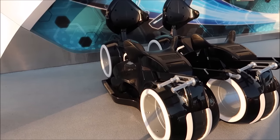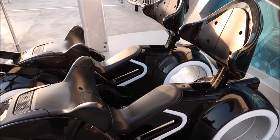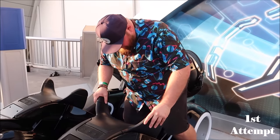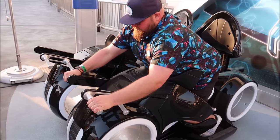All right, here are the test seats. Looks like you actually have to pull this up, and then that's when the leg restraints come and the back comes down. So I'm gonna hop in and test it out and see how it goes. Oh boy, this is it. We're gonna find out whether or not it's happening. I think this is better.